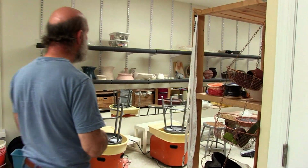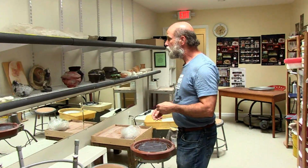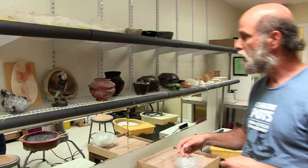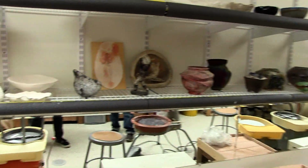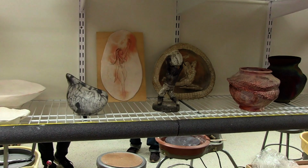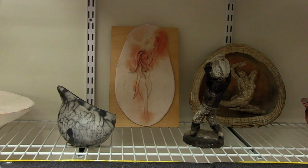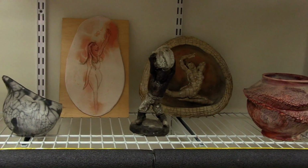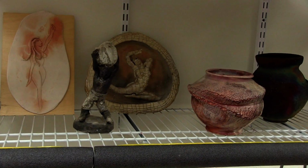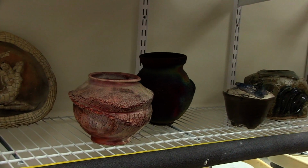Over here are some examples of Raku pottery and other alternative firing techniques. If you come to the Henry Gordine Park on September 10th, we'll be there from 9 to 4, about 6 potters from the area, and we'll be doing a series of firings all day long, and you'll get to see the process of making these pieces.